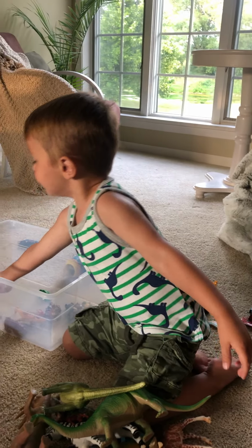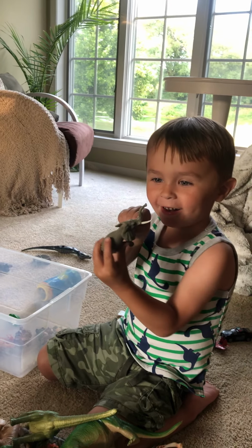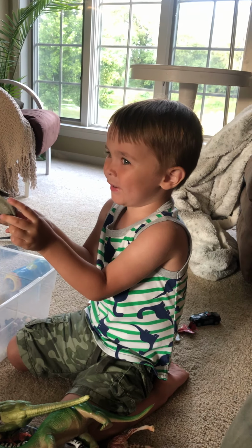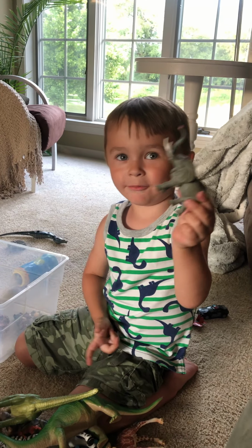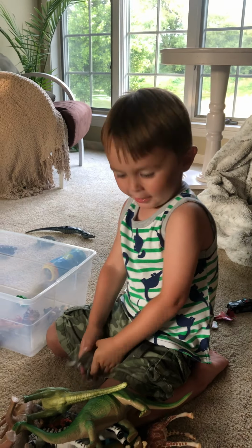We have this elephant. This one's my favorite one. I want to ride on this one. You do? Yeah. I want to ride a real one so I can ride.